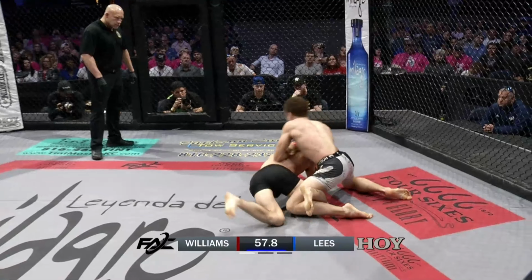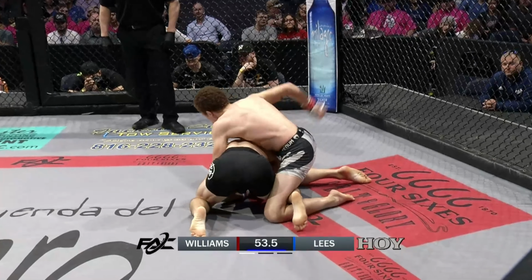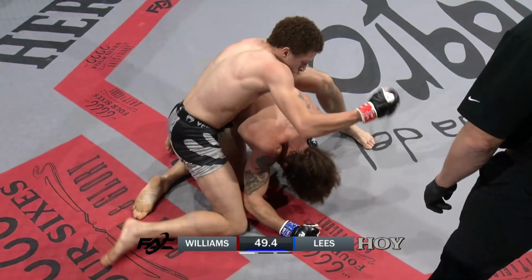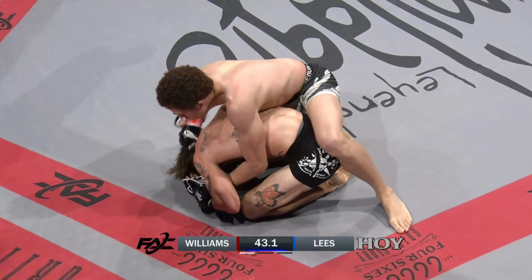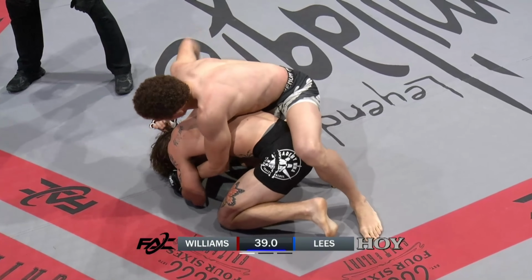Round number 1, and now the takedown hit by Antwine Williams. Double unders for Antwine, forced the body lock takedown. Kellon immediately scrambled to his back, finds himself a bottom turtle here. Right hands, right hammer fist, now taking the back is Antwine Williams. Full reversal of momentum here in round number 1. Granby roll attempt for Kellon Lees to no avail.